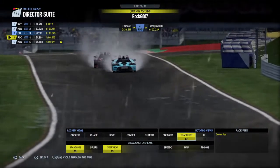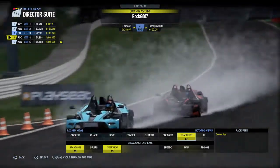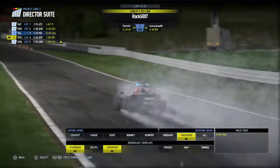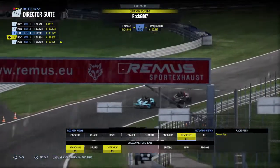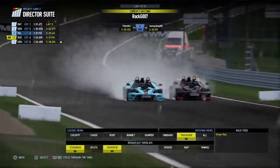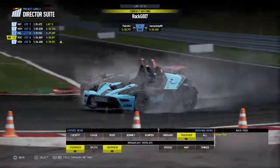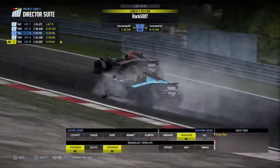Kenny carrying good speed through that corner. Is he going to take a look up the next turn? He's going to go wide, so I think he's going to try and carry some more speed through the corner than Rock. He's looking for around the outside, but I think Rock defends. He cuts back though, so up the inside from Kenny.